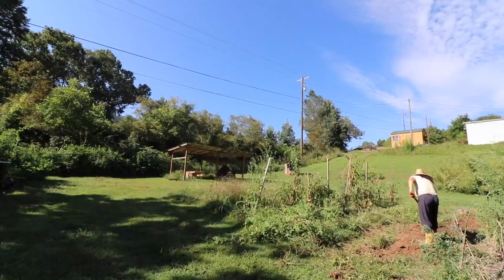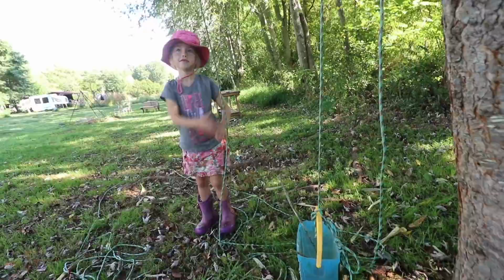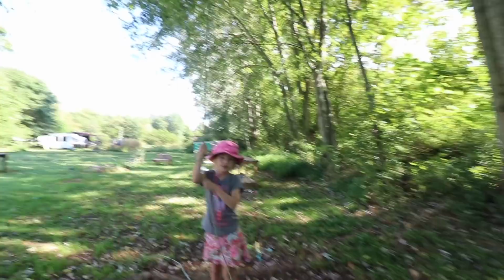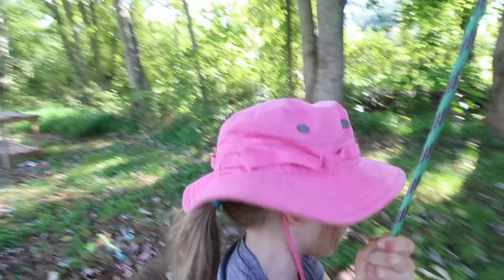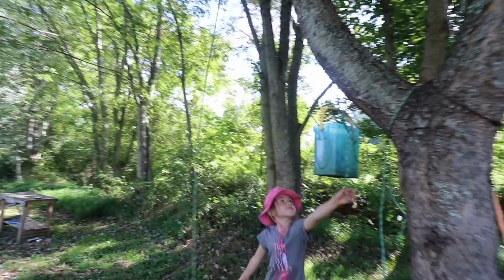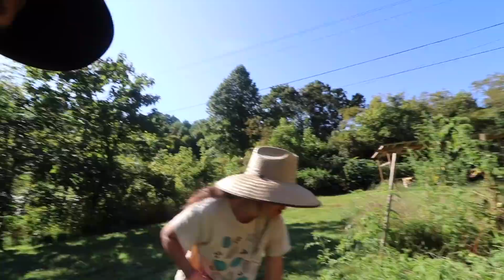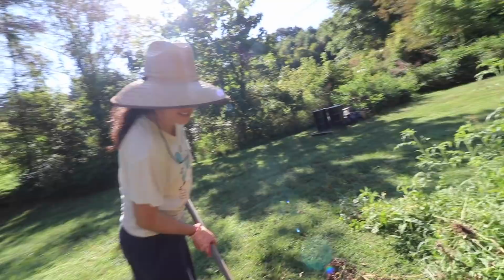We got them all? I'm double checking. I'm making something. This is an emergency bucket. How's it work? Show us how it works. Then I could lift this up and then they can get it. I need to help Mom finish off these potatoes. I found six more, but that's the end of the row here.